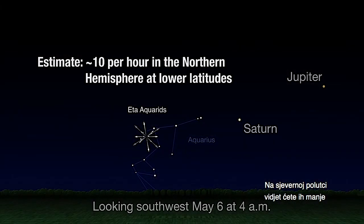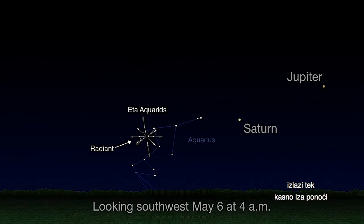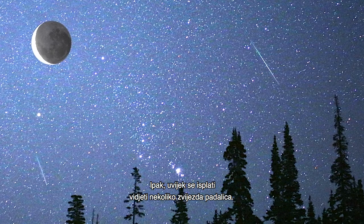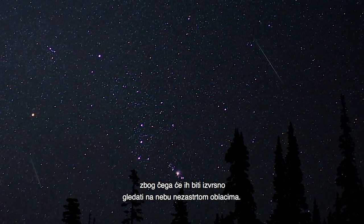You'll see fewer in the northern hemisphere because the shower's point of origin, called the radiant, doesn't rise until well after midnight and won't get too high in the sky before dawn. Still, it's always worth a look to catch a few shooting stars. And this year there'll be no bright moon to get in the way, making for great viewing under clear skies.